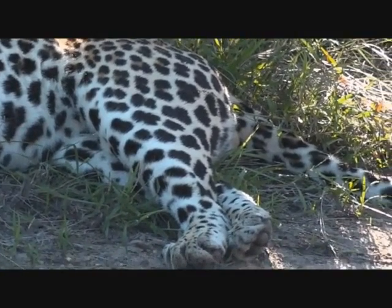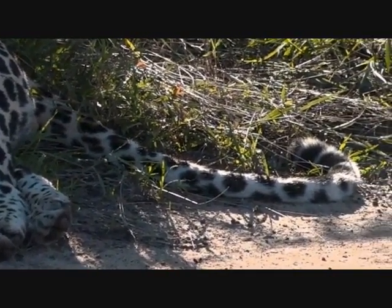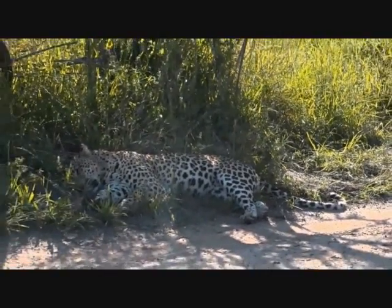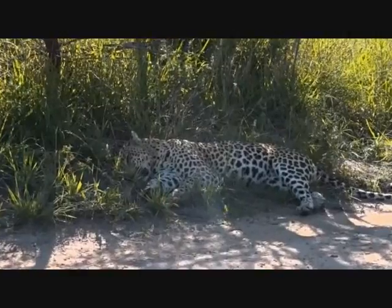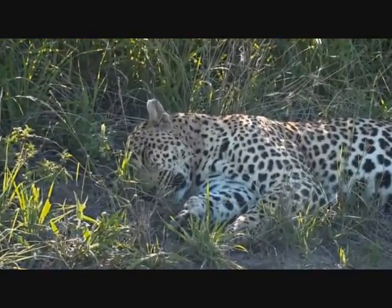Now, Chloe, you're wondering how much they sleep. Well, leopards are not quite the same as some of the other big cats in that things like lions will sleep for almost 20 hours a day. Leopards are a little bit more active than that, but in general, they'll sleep anywhere between 12 and 15 hours in a 24-hour period.